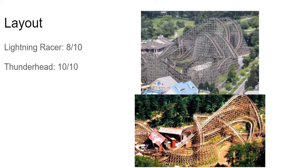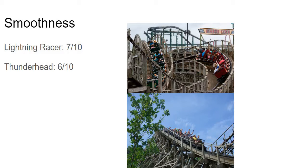So now let's talk about the smoothness of these coasters. Lightning Racer is getting a 7. Lightning Racer was pretty smooth for a GCI. I did find some minor bumps here and there, but overall I found it to be a pretty smooth ride. Thunderhead I'm giving a 6. Now, Thunderhead did receive the retracking that I was talking about in the drop category.